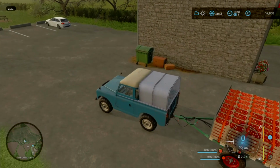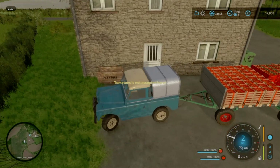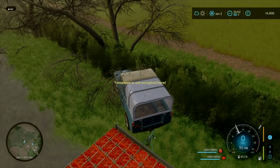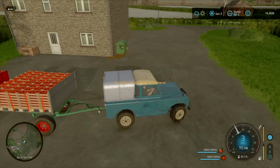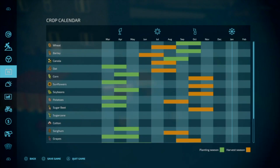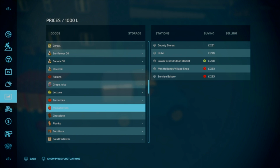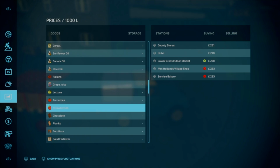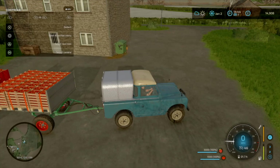Okay, where do we think the drop-off is going to be? I think here. Those potato boxes. Strawberries not accepted, tomatoes not accepted. That's rather annoying. I thought this was Mrs. Holland's. It is Mrs. Holland's. Mrs. Holland's village shop. And she's happy to pay top dollar for it as well. We're going to have to pop on the signage. Not the help window.